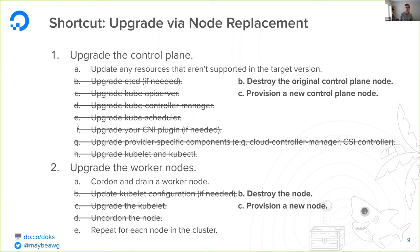But once you've done that, to upgrade the control plane, you're going to destroy your old control plane node and create a new one that has the new versions of everything in it. This does assume that your etcd data is resilient to that. So either you have multiple etcd nodes and they can be rebuilt when you destroy one and create a new one, or your etcd is outside your cluster, or you're storing your etcd on some kind of persistent storage. But assuming that your etcd data is safe, you can blow away your control plane node and create a brand new one that has all the new versions of everything. So that's a much simpler process than trying to update each individual component of the control plane in place.